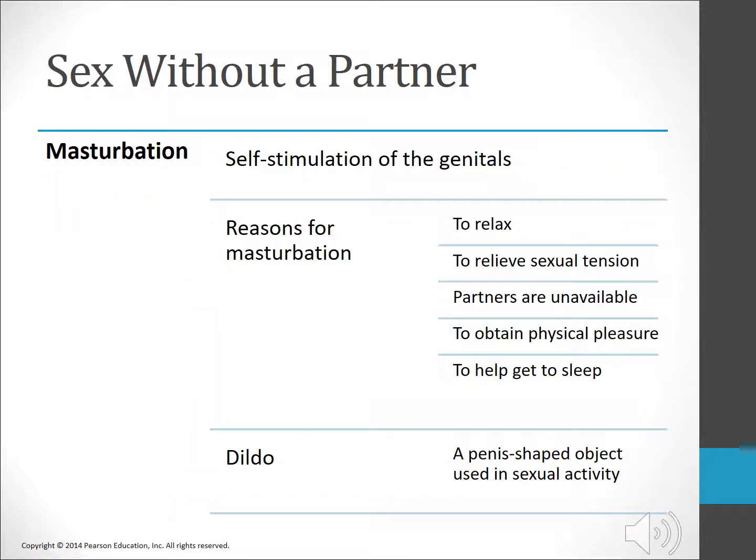Various forms of sexual expression do not require a partner or are not generally practiced in the presence of a partner. Masturbation involves the direct stimulation of the genitals. It may be practiced by manual stimulation of the genitals or with the aid of artificial stimulation, such as a vibrator. People may masturbate for reasons other than pleasure. These reasons include relaxation, relief of tension, boredom, or even as a sleeping aid.